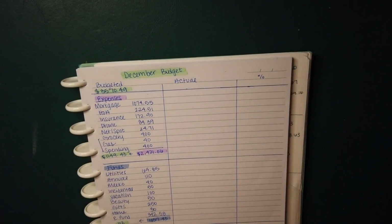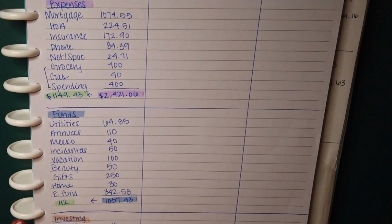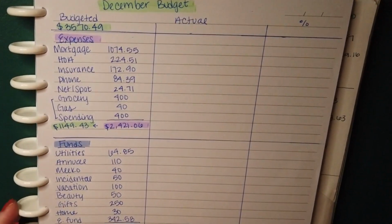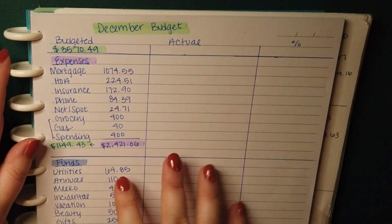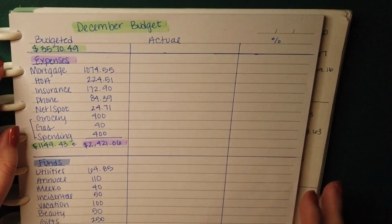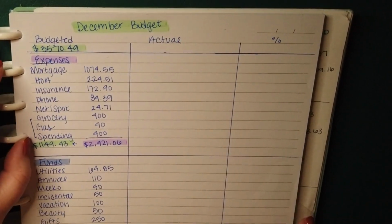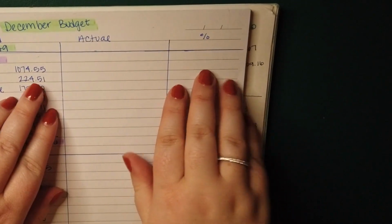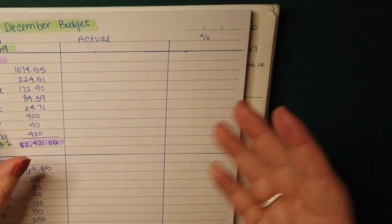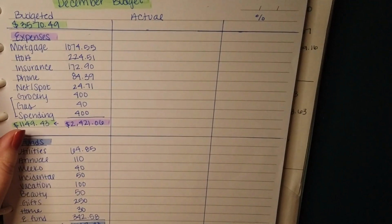Let's just go ahead and look at my actual numbers and written out budget. So as I said, I already went through this. I thought I was filming, but obviously was not, so apologies there. But let's just go ahead and start looking at this. This is just lined paper. There's nothing special about this, but I make different sections here. So this is my budgeted column, this is my actual, and then at the end here I have the percentage. I like to calculate what percent of money went to my mortgage this month for my total, just to get an idea of where things are at.